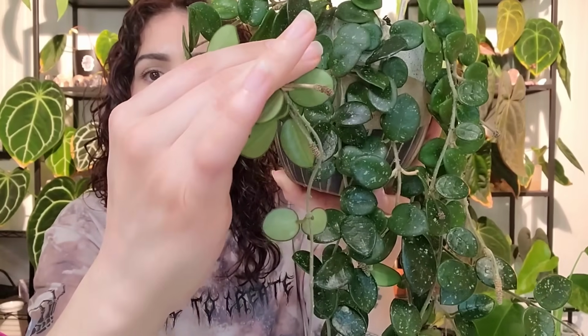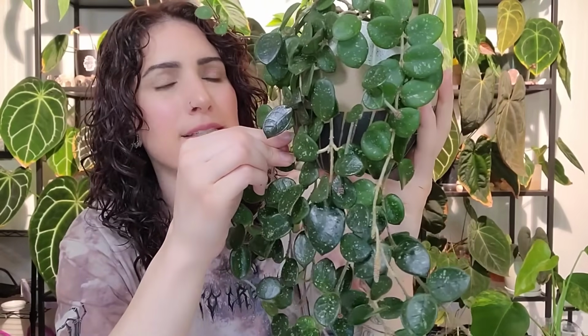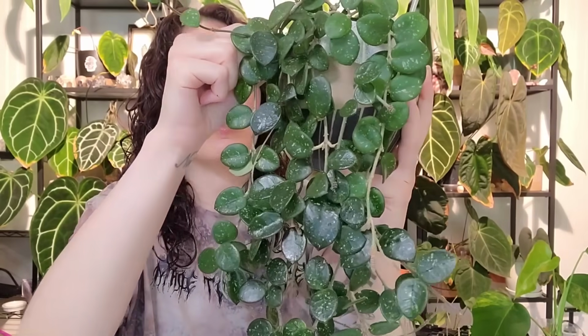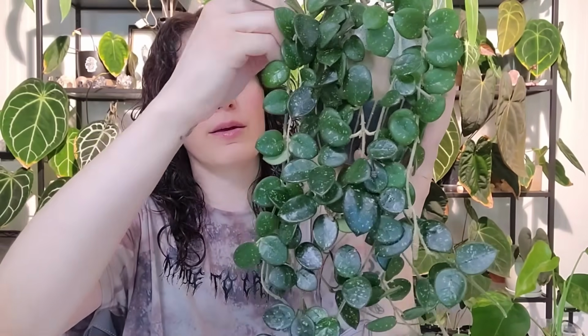You can see this one's pretty old, if I could get the camera to focus. You can see how many times they have bloomed. They will keep blooming over and over from the same peduncle, so do not remove the peduncles from your plant. I love that I'm pruning my plants while I'm sitting here filming. It's fine. Everything's fine. So Hoya Matilde is number 4 on my list. If you don't have one yet, I don't know what you're waiting for, girl. You need to snag one right now.